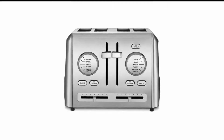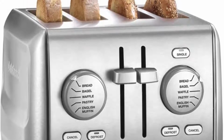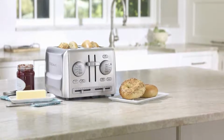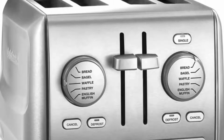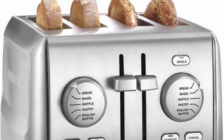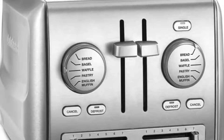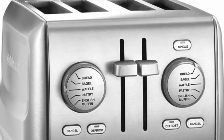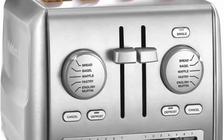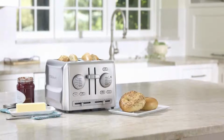Number 6 in my list is Cuisinart CPT-640P1 4-slice toaster. The reasonably priced Cuisinart CPT-640 4-slice metal toaster toasted bread better than any other under $60. It's worth noting that of the 5 Cuisinart toasters we tested, 2 were among our favorites, while the other 3 were near the bottom of our list. In our tests, the Cuisinart CPT-640 toasted bread evenly and didn't have any hot spots that would cause inconsistent browning. There are a surprising number of extra features for a relatively inexpensive toaster. Beyond the basic bread, bagel, and defrost setting, this toaster also has presets for waffles, pastries, English muffins, and single slices.